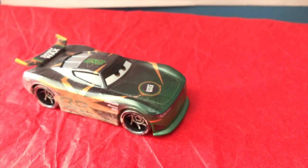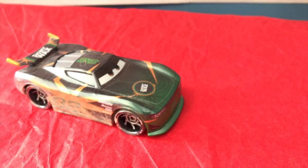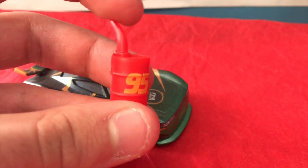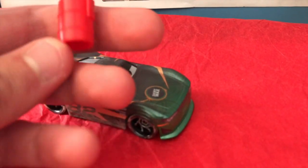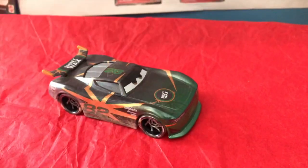I wonder though if this is a new piece or not. A lot of these accessories are repaints, reuses of other ones. I'm not too sure about this though. It might be a repaint of the oil can that came from the Welcome to Radiator Springs series Ramon, but I'm not too sure.